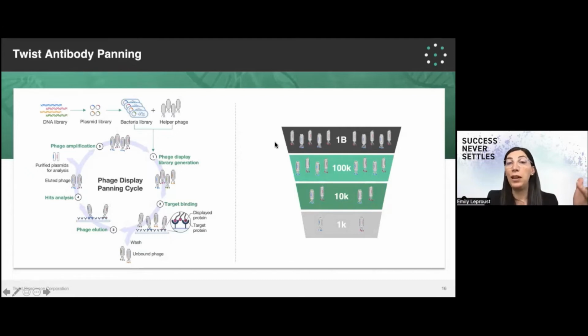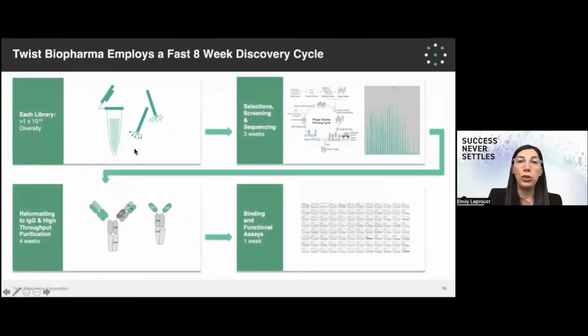And so what that means is that at the first stage, you start with 1 billion mutants, but as you go through the panning cycle here, you enrich for better and better sequences. And at the end, you may get only about 1,000, the best of the best 1,000 antibodies from the starting library. So again, you start from 1 billion mutants in a tube, you go through the process, and at the end you get the 1,000 best antibodies. Then you reformat them, and that's where DNA synthesis is useful from Twist, because from scratch we're going to reformat those IgG, and then we can characterize them with affinity testing and functional testing. And so in 3 weeks plus 4 weeks plus 1 week, so in 8 weeks, you can go from an idea to hits.